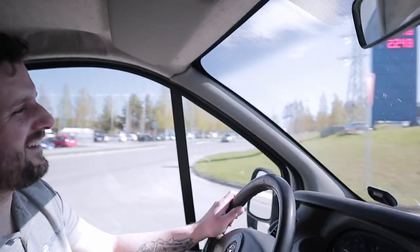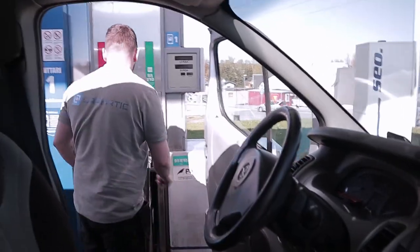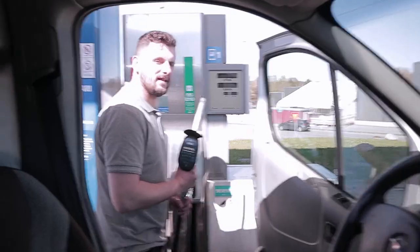This GPS shows when you're approaching the gas station, it really starts blinking. Oh, that's the reason for it. I never knew that. Every day is a school day. Yes, that is true. Done.